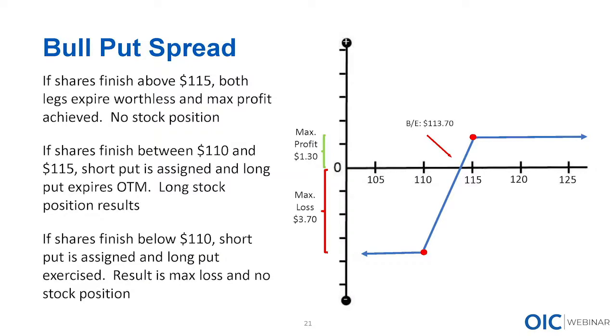And again, I can see that when I chart out the strategy. There's my break-even point of $113.70. If shares finish above it, I make my maximum profit. Both legs expire worthless. I have no stock position. Shares finish anywhere in between the two, my short put gets assigned, and now I am long stock. I own those shares from 115.